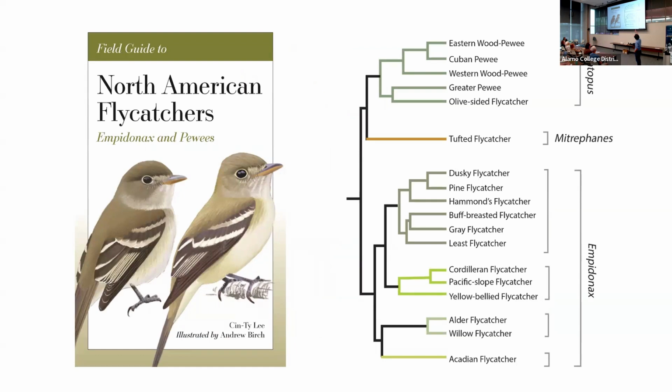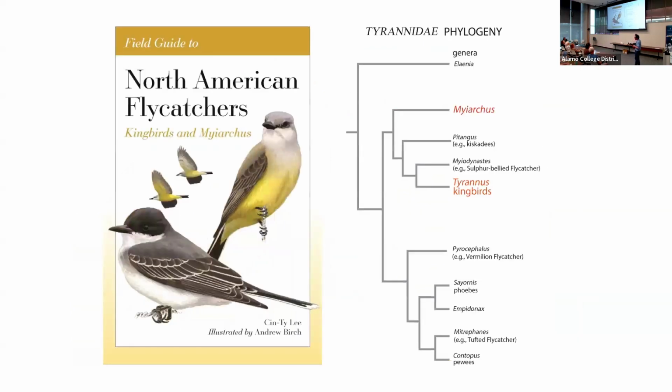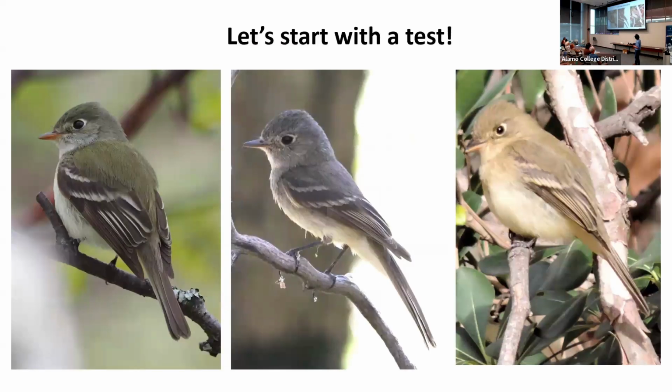The Empids, these are the species that are covered. It's only about 20 species in each book, which might seem kind of weird to you because you get your field guide that's that thick, it's got 900 species in it, and we're giving you a book that's this thick with 20 species in it. But they are such difficult ID problems that it requires some dedication. And so here are the birds in volume 2.